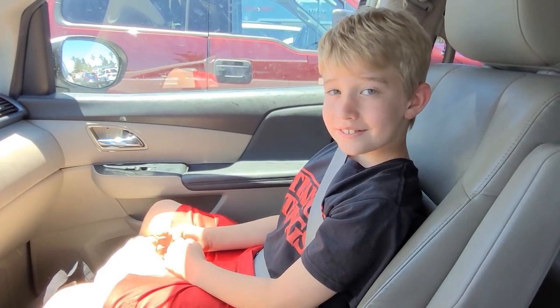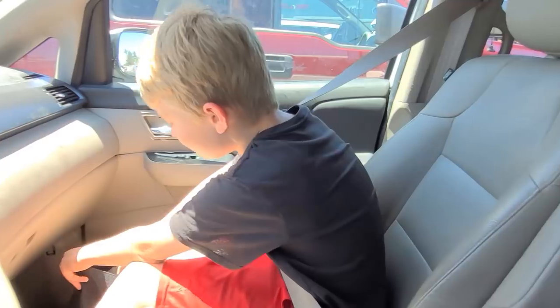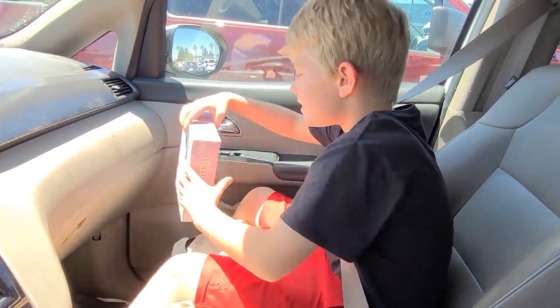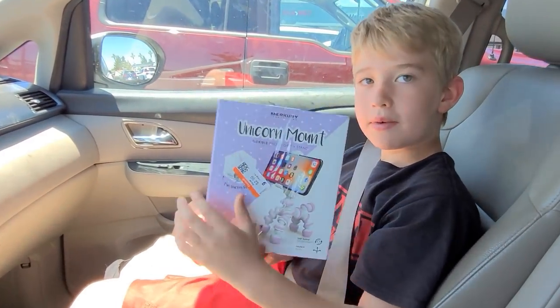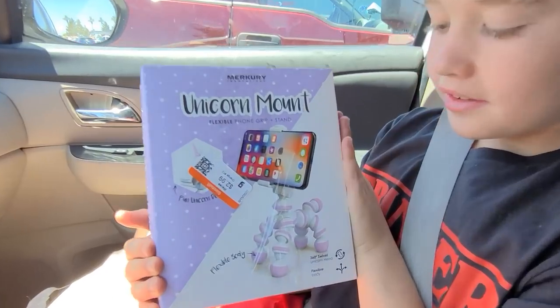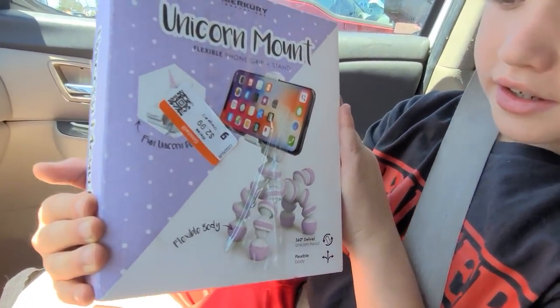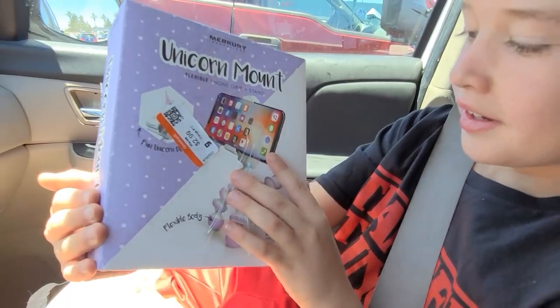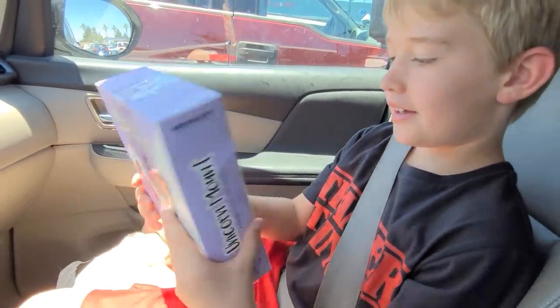We had a really successful trip, don't you think? Yeah. Do you want to show everyone what you found? Okay. So first, I got this phone holder for my sister, Miley. And I think she'll really love it. It's a unicorn thing, like a unicorn phone holder. And that's fun. And she'll really like it.